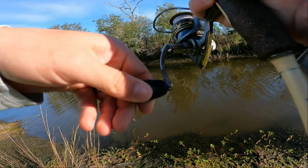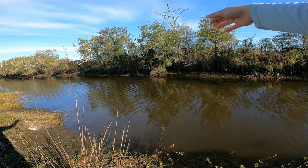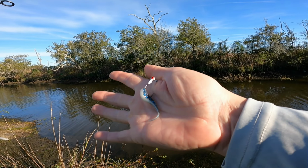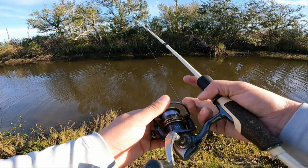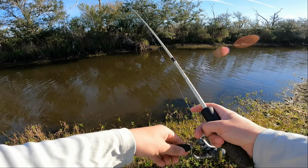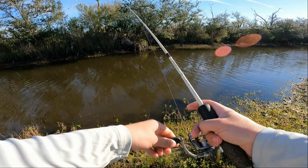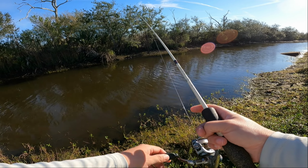Ooh, I just got hit. Darn it, I messed it up. Just got hit on the Bobby Garland. You know it was a bite and not a snag when your plastic comes down like that. They just missed the hook. This Bobby Garland will catch pretty much anything and everything. So I'm just gonna throw it for a while, and then once we figure out what the heck's in here, I might switch it up, throw something else.